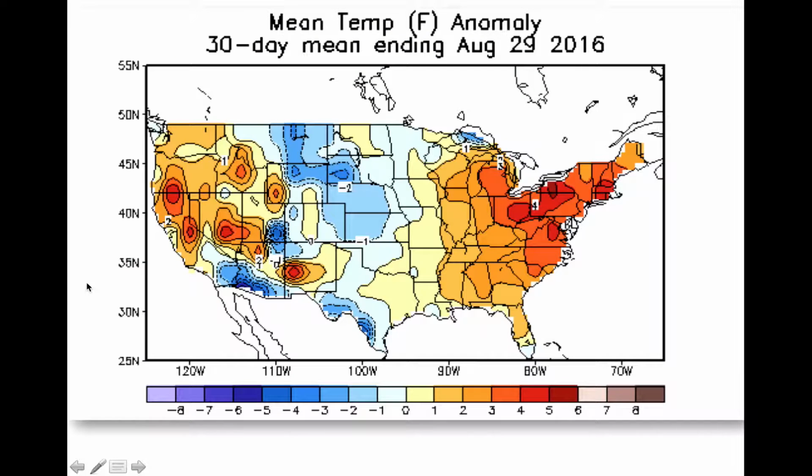Now, as we dive into September, let's take a quick look back at the weather for August. This map shows the temperature anomalies, which are differences from normal, for the month of August. In general, it was a warmer than average month for the Pacific Northwest, with the exception of eastern Montana.